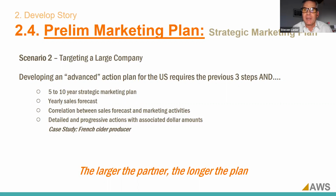That's when you work with the big guys, that's what you have to do. It's all about the numbers. They don't really care about your cider. They want to know how they're going to make money. So you have to come in with a plan that shows that you're ready, you're serious, you're going to spend money, you're going to make money for them, and together you can do something.